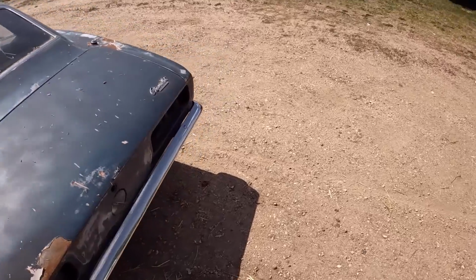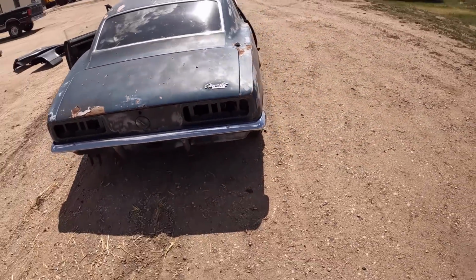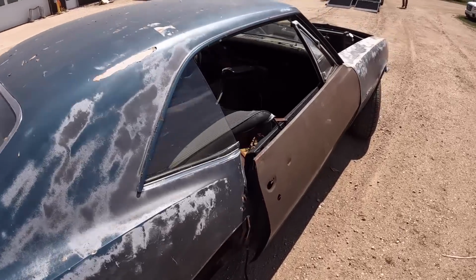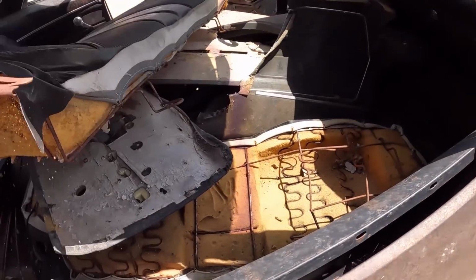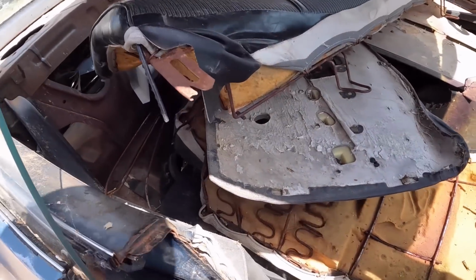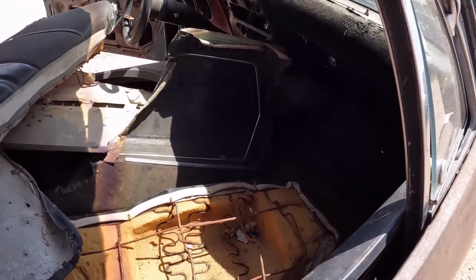So, I don't know what I'm gonna do with 2 Camaros. I only need 1. But there's a lot of money for what I got here. All right, well, we'll drag this one on, see what happens.